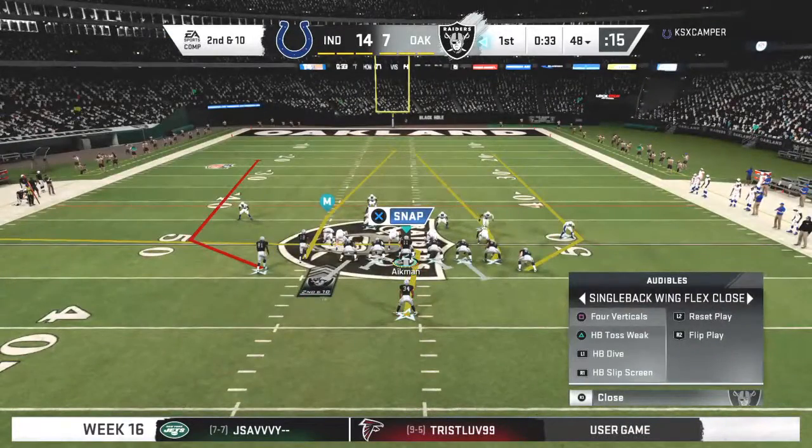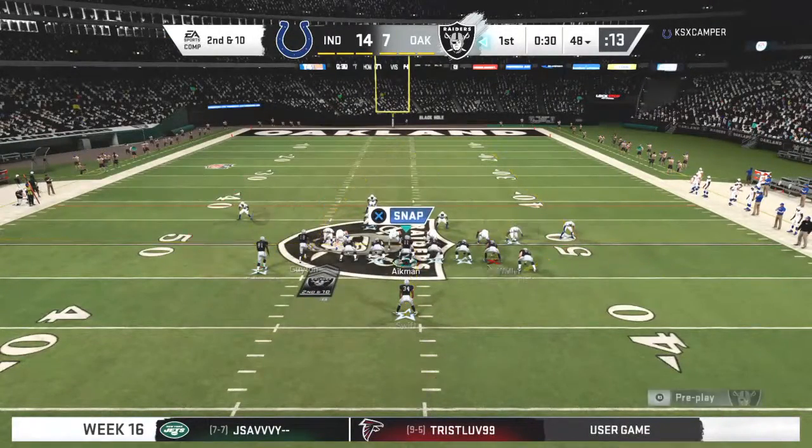Check the backer, check the backer. 6-6, pull it high. Go.